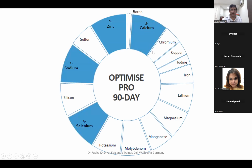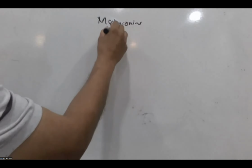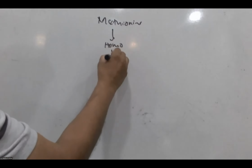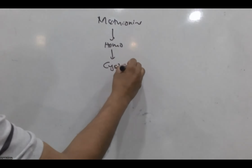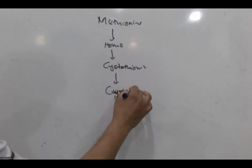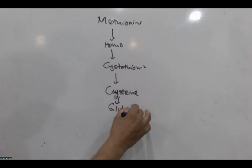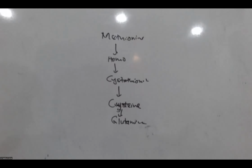Sulfur is sold in the pharmacy as a beauty product we call MSM, methylsulfonylmethane. You can read up on it. But how do I see sulfur in S-Drive and how do I interpret it? This is how it looks. Methionine converts to homocysteine, homocysteine to cystathionine, cystathionine to cysteine, and cysteine to glutamine.